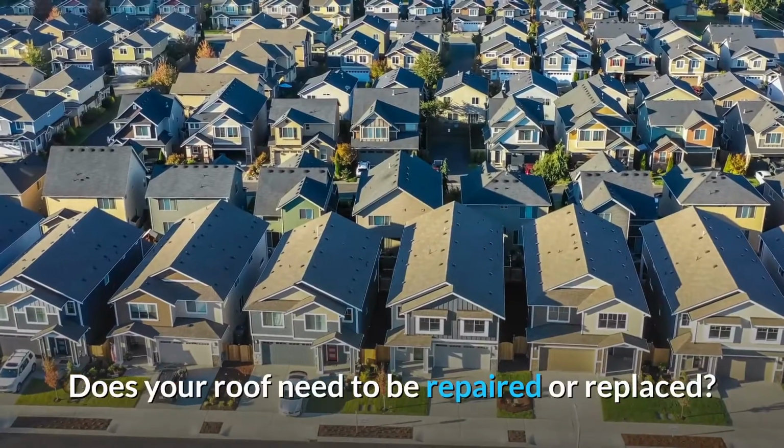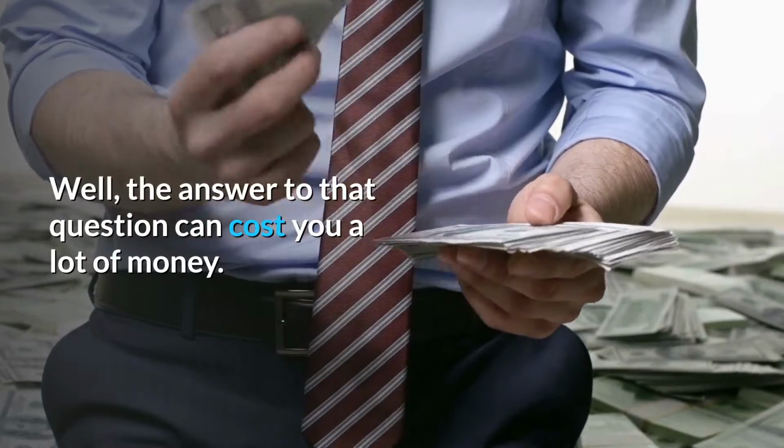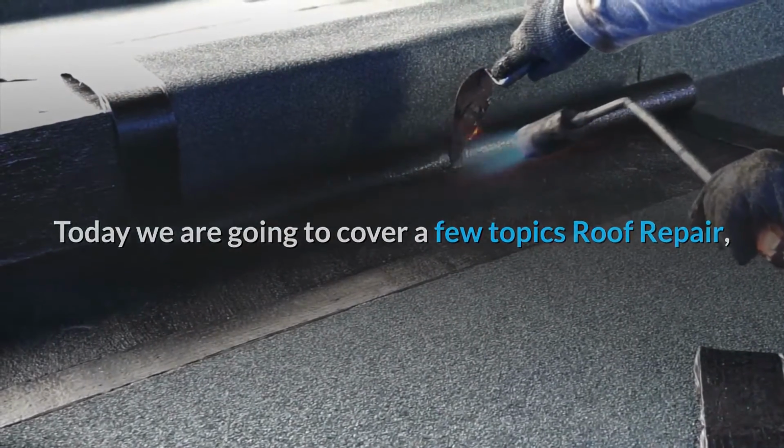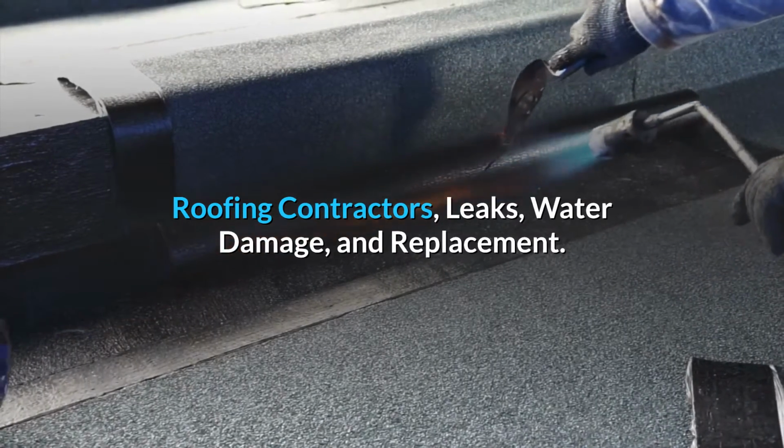Does your roof need to be repaired or replaced? Well, the answer to that question can cost you a lot of money. Today we are going to cover a few topics: roof repair, roofing contractors, leaks, water damage, and replacement.